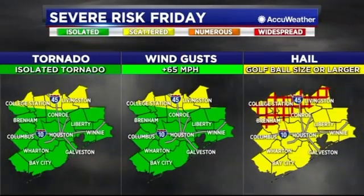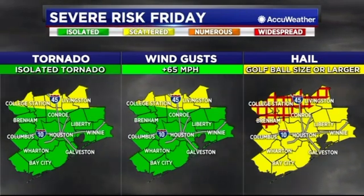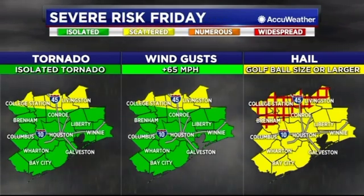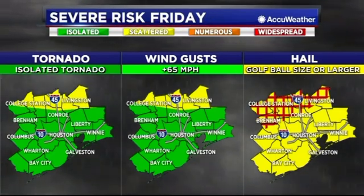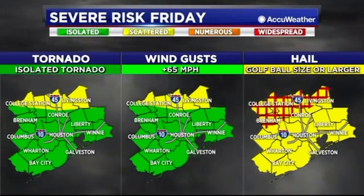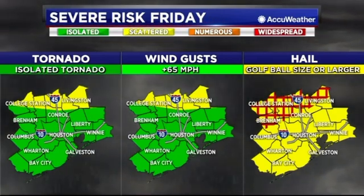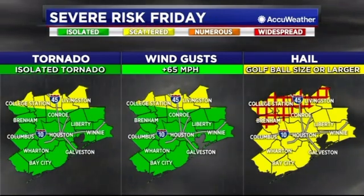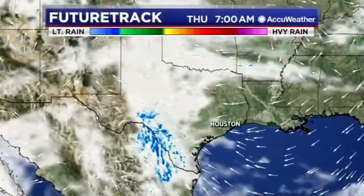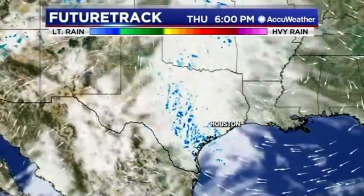Some of the other weather parameters right now, it does look like any sort of tornadic activity will be on the isolated side. Winds gusting over 65 miles per hour will be possible. And then looking at the potential for golf ball size hail or larger, especially in the areas north and west of Houston where we have that red hatch line. So from Brenham up toward College Station, from Conroe northward into the Lake Livingston area. We want to put you on notice that some of the storms tomorrow could indeed produce some golf ball size hail. So here's a look at Future Track.